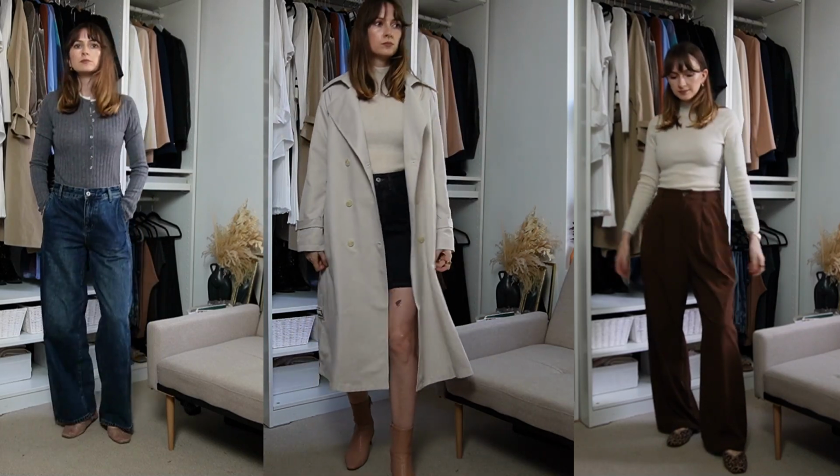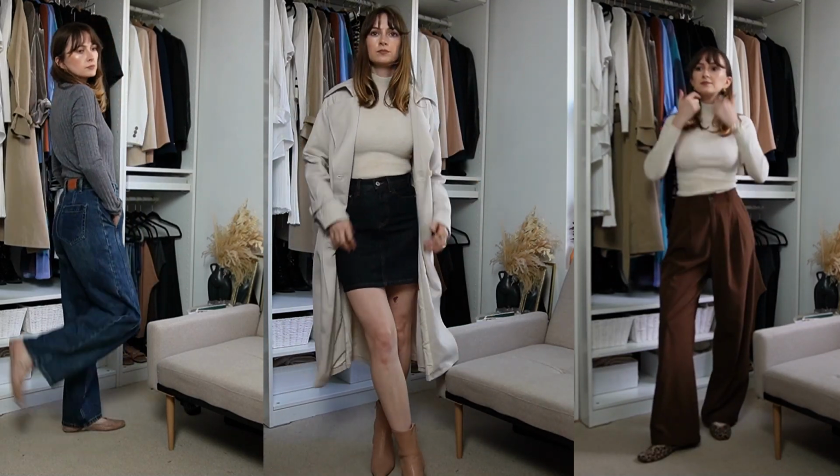These basics are the absolute foundations of my wardrobe. They're what build most of my outfits, and these pieces will probably get worn on a weekly, if not daily basis. So it's probably where I'm going to start with most of my outfits. So it's going to be pieces that I grab and then I try and style around it.